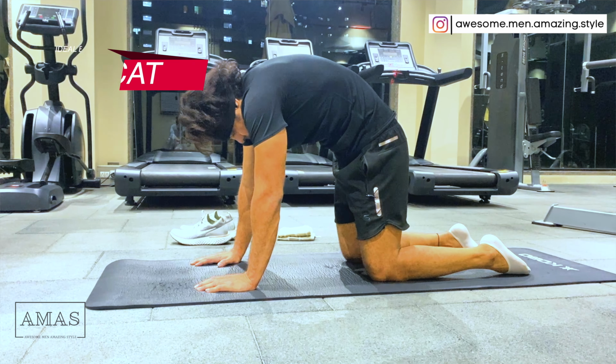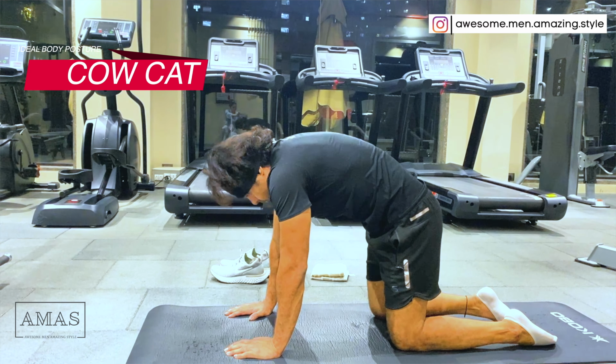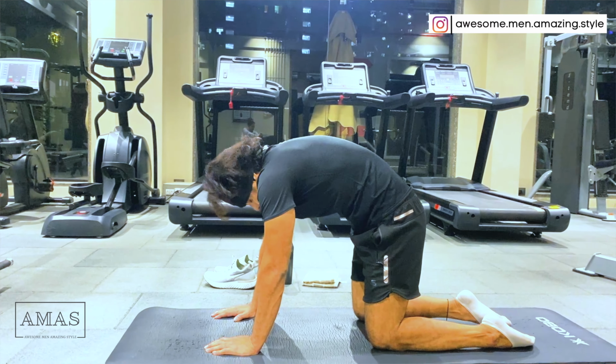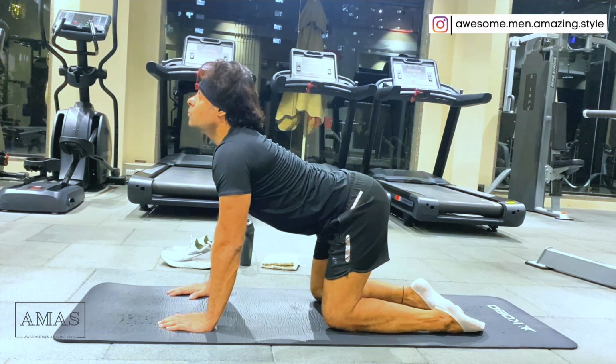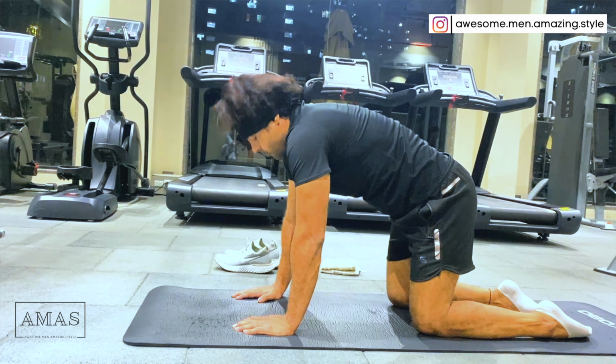The fourth is the cow cat. Again, a very easy stretch. Just make sure you maintain your body weight equally on the forelimbs while doing this stretch. Cow, cat, cow, cat.